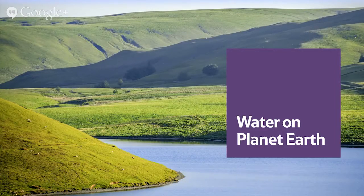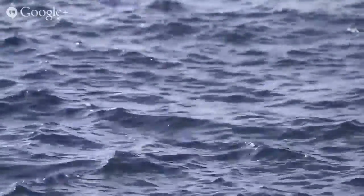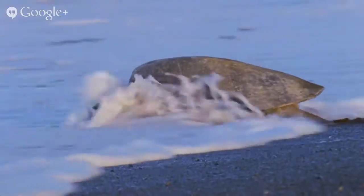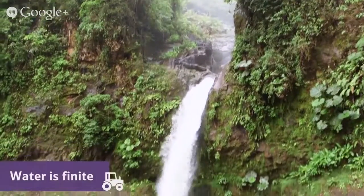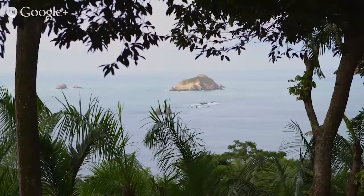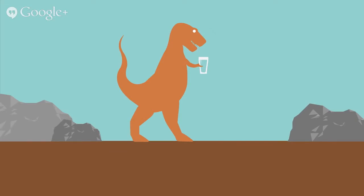Water on planet Earth. Water is so important that everything that has ever lived has needed it to survive. Without it, none of the plants or animals found here on planet Earth would ever have come into existence, including us. Water is what we call finite. This means that there is only a certain amount of it, and it is very difficult for us to lose it or make any more. And all of this water has been around for a very long time. In fact, the water we drink today might have once been drunk by a dinosaur.